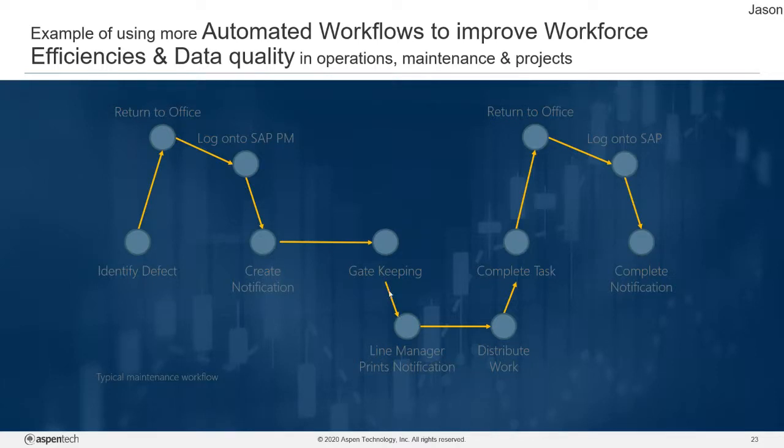Then we give it down to the line manager. They have to print the notification, distribute the work, and then complete the task. And then you have to go all the way back to the office and log on to the same system to make sure that it's complete.